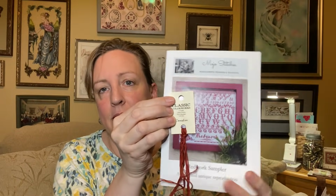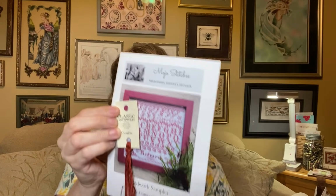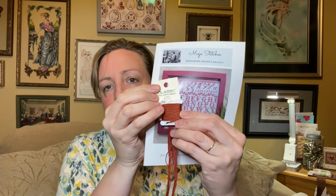Okay, and then my next piece that I've touched this week is Redwork Sampler by Mojo Stitches. I started this last weekend after visiting the shop with my friend Christine. And here it is. If you were here for the last video, you'll remember I changed the color from red to Classic Colorworks Campfire. I was also using DMC 918 and Campfire.